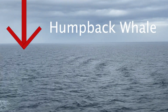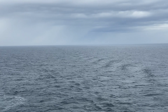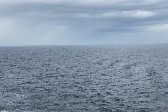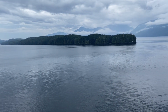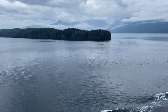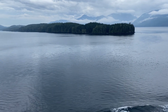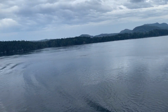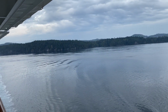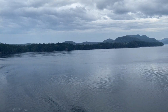Right there, like right there. Alright, we made it through the storm to finally getting into this channel, and look at the weather now. Like, the ocean is glass, and that just shows how protected we are inside these channels.